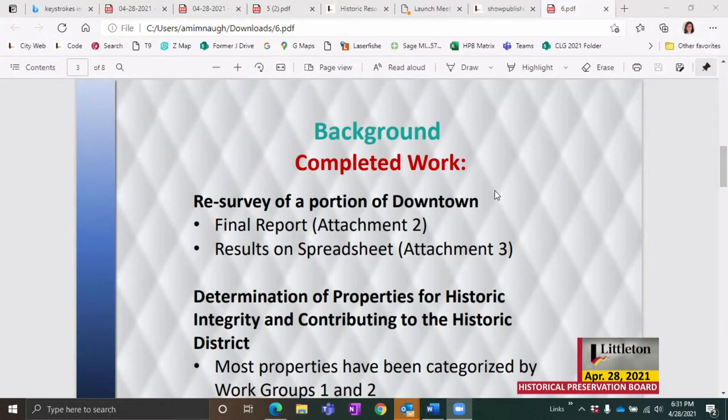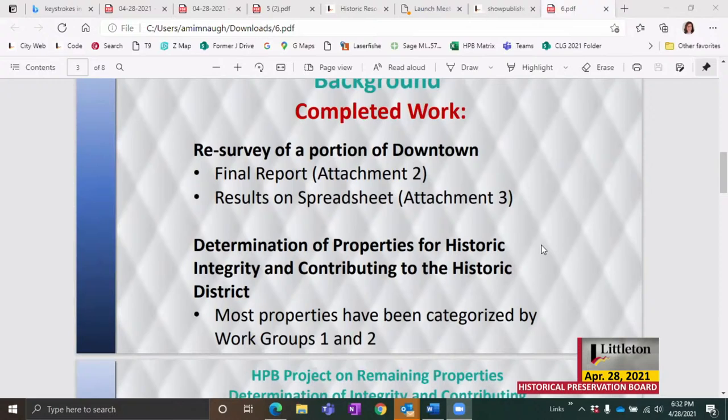There was a determination of properties for historic integrity and contributing to the historic district. So most of the 71 properties in the proposed boundary have been identified as contributing or not, by HP board members, not the full board yet, but by some very competent board members. But there were a number of properties that didn't necessarily fall easily into one of the categories.